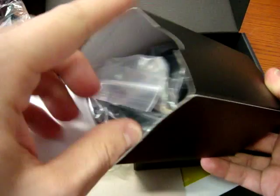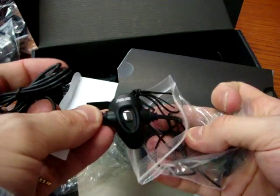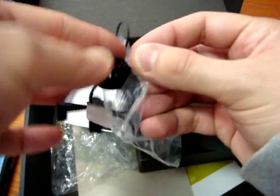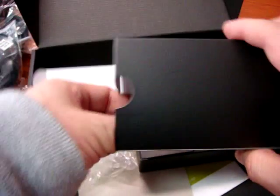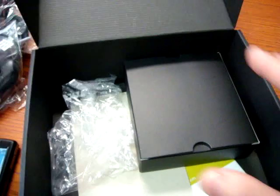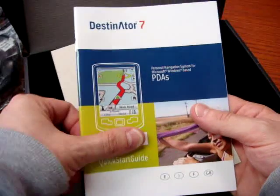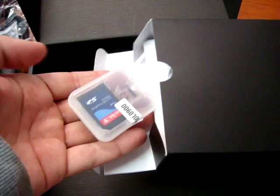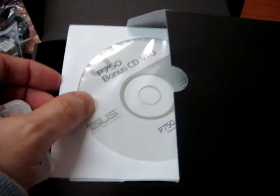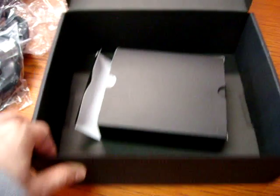Then we have stereo headphones, also with the key to turn the phone calls on and off. Mini USB cable to sync and charge with the PC. Travel charger. Some paper: Destinator 7 instructions with registration code also. Micro SD expansion, 1 GB for the maps that are already on. Bonus CD, Destinator CD, instructions, manuals, guarantee, and all you need to know about the phone.